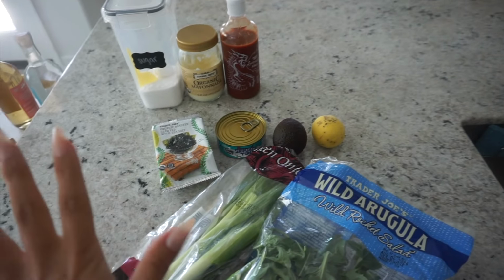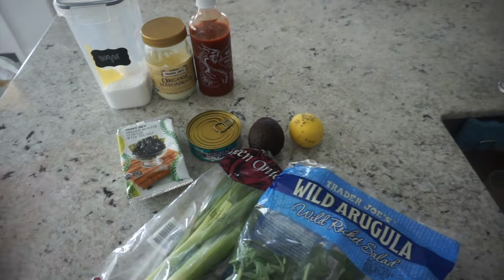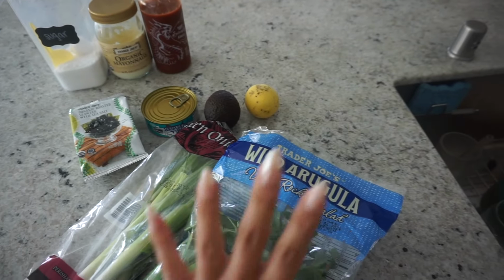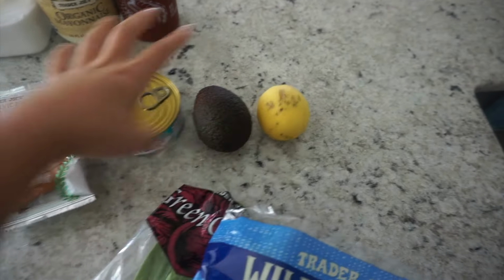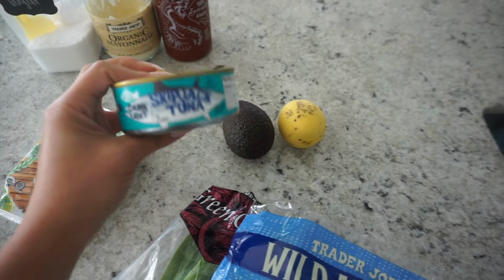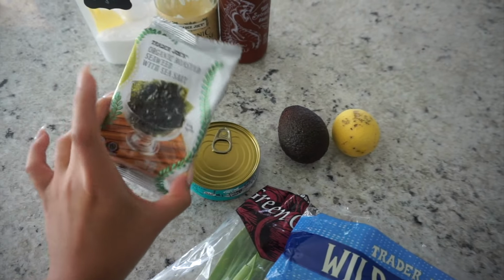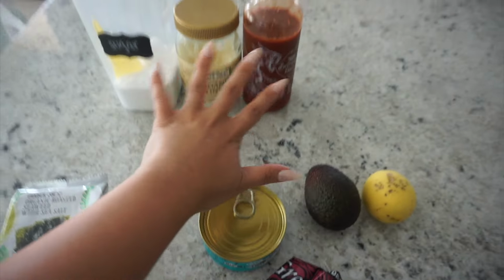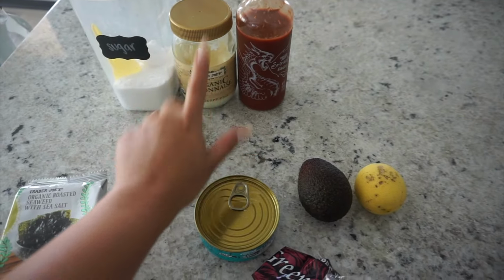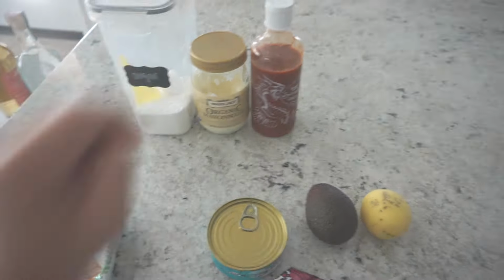This is one of my favorite things to make for lunch. It's quick, it's easy, it's high protein, and yeah, it has all these yummy things in it. I'm going to add some arugula, some green onion, avocado, lemon. I have just the Trader Joe's skipjack tuna, some seaweed, making it into a little tuna rice bowl, and I'm going to make little seaweed wraps out of it. And then for my sauce, I am making a spicy mayo sauce with some sriracha, organic mayo from Trader Joe's, and some sugar.